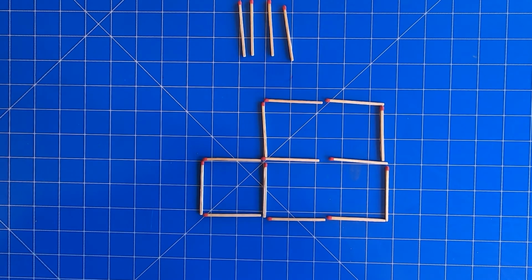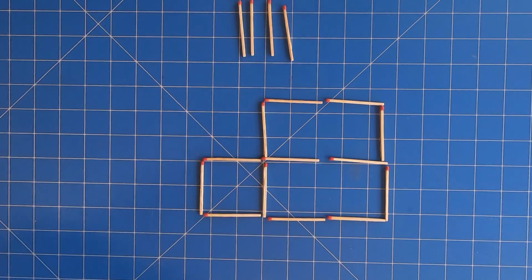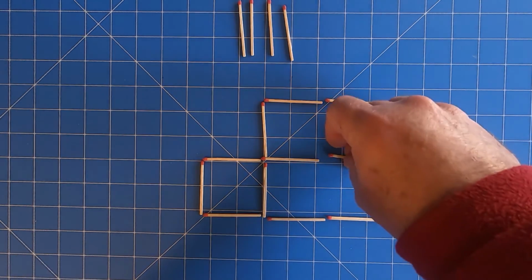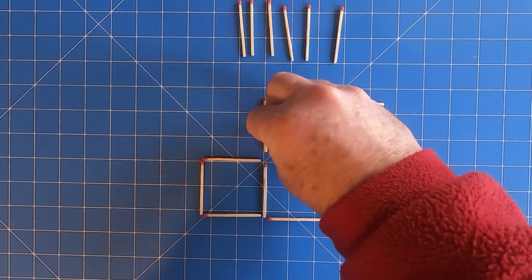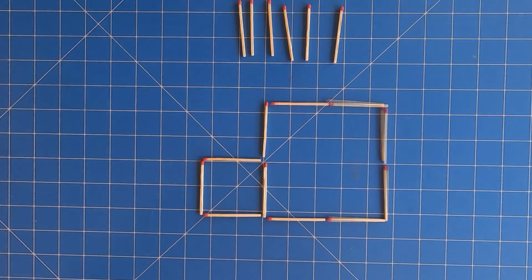Total number of matches removed is now 4, but our final goal is 2 squares of different sizes. To change the rectangle into a square, remove another 2 matches, common between the 2 rectangles. We are now left with 2 squares of different sizes and have removed 6 matches. The problem is solved. We have met all the criteria defined by the puzzle.